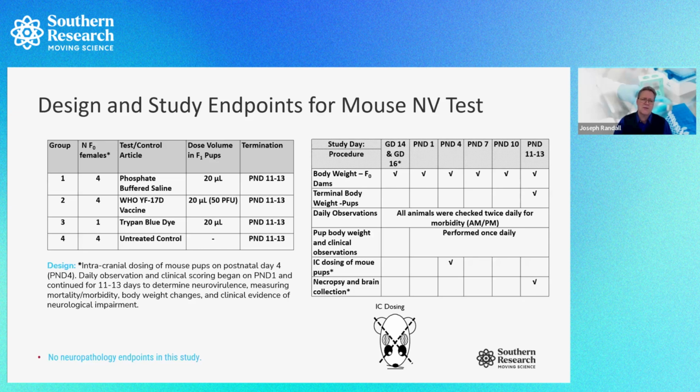We had 4 treatment groups. We ordered pregnant dams, and we administered the drug. Intracranial administration of vaccine was on postnatal day 4 to these suckling mice. And daily observations were reported beginning on postnatal day 1 and for 11 to 13 days after that to determine neurovirulence as measured by morbidity or mortality, body weight changes, and clinical evidence of neurological impairment.